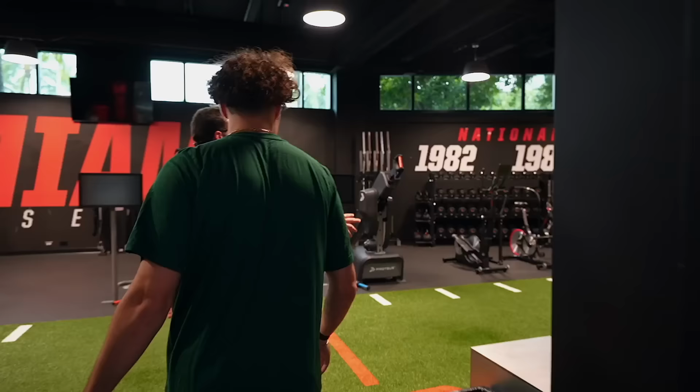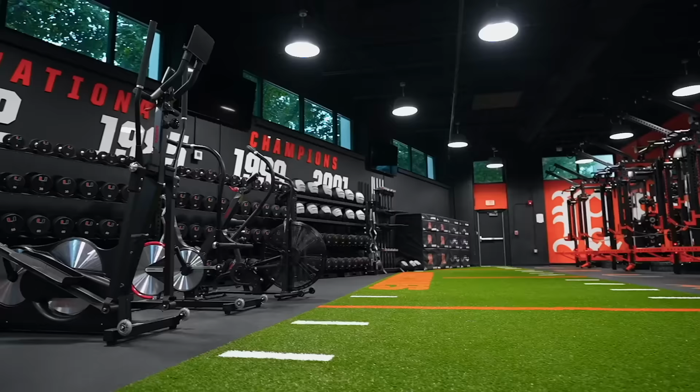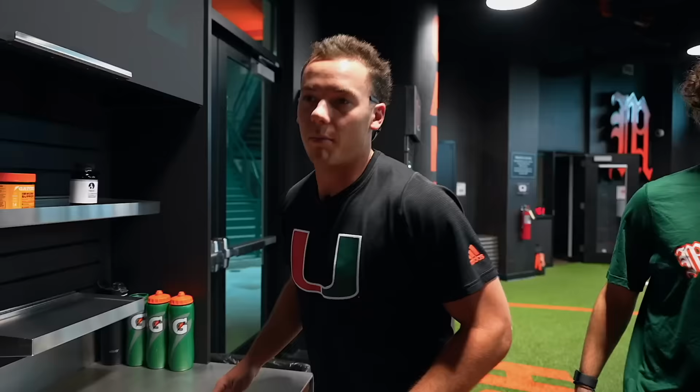This is actually my favorite part of all of our facilities. I mean, it is brand new. You got all the decals. We pride ourselves on the national championships. We got this track, you got the hash marks, you got the different logos here. And then I'm gonna show you guys my favorite part when I'm working out. Let me show you guys. I'm always doing this. That's crazy.